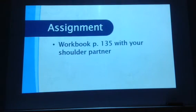Now, for the remainder of the class time, you're going to work with your shoulder partner on page 135 of your workbook, and that is going to give you information about Roman soldiers and their armor and how it compares to the armor of God.